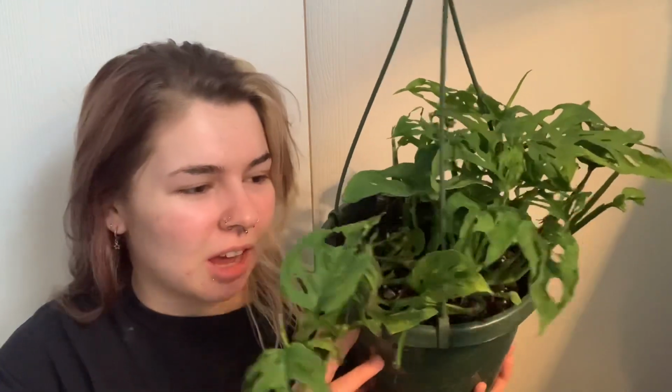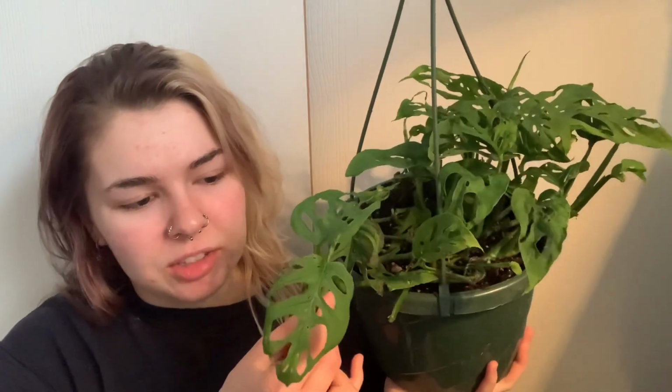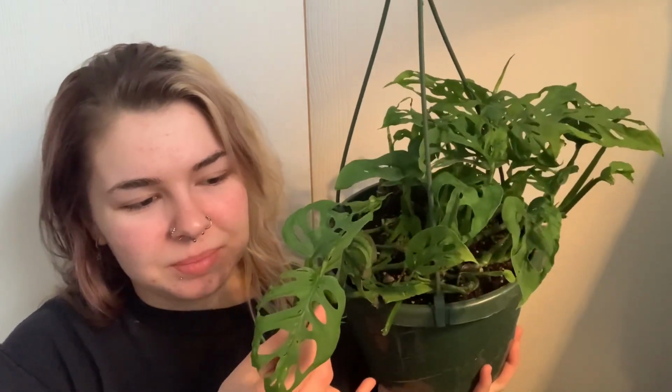And lastly, I did actually end up getting the Monstera Addisoniae. It does look kind of whack, but honestly, I've been wanting one of these for such a long time that I'm willing to put in the work to like get it back on its toes, I guess, like looking good again. It doesn't look awful. It just needs some TLC, I guess.